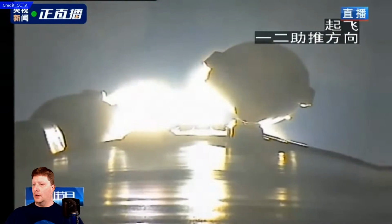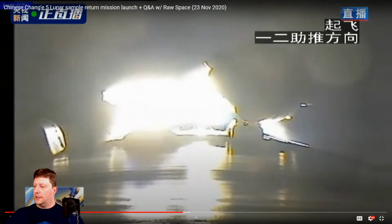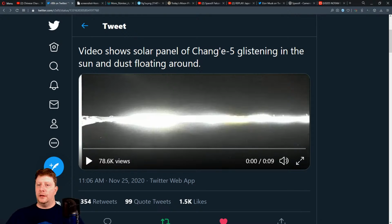So the launch was a total success, and then Chang'e 5 entered lunar orbit yesterday after its 112-hour or 4.7-day journey. Interestingly, along the way, amateur radio enthusiasts tracked the craft, and they even managed, I won't say intercept, because they didn't steal the data from China, but they managed to monitor and decode a video of one of Chang'e 5's solar panels glinting in the sun with bits of dust or ice floating around.